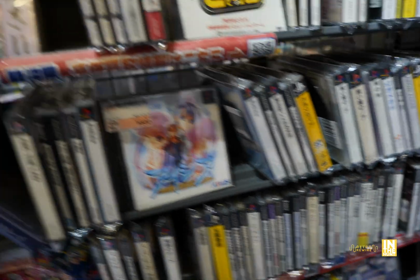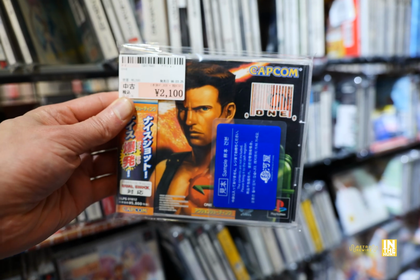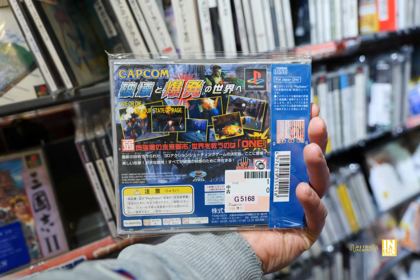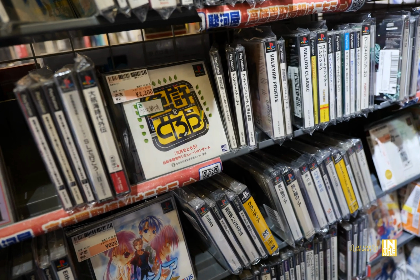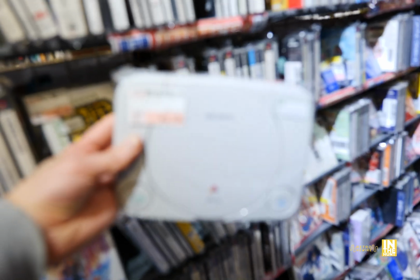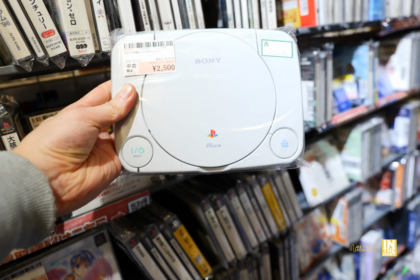And just a whole bunch of titles. And now what we're gonna do, I'm gonna pull this out. We got one published by Capcom. This had a different publisher in North America, but this is a great run and gun shooter, and one that I want to re-add to my collection, to be honest. But we're going to take a look at some PlayStation 1 titles, and we're going to do a little bit of a blitz. Before that, we have a PlayStation 1 for 2,500 yen. Now, it's non-working, but probably can easily be fixed.